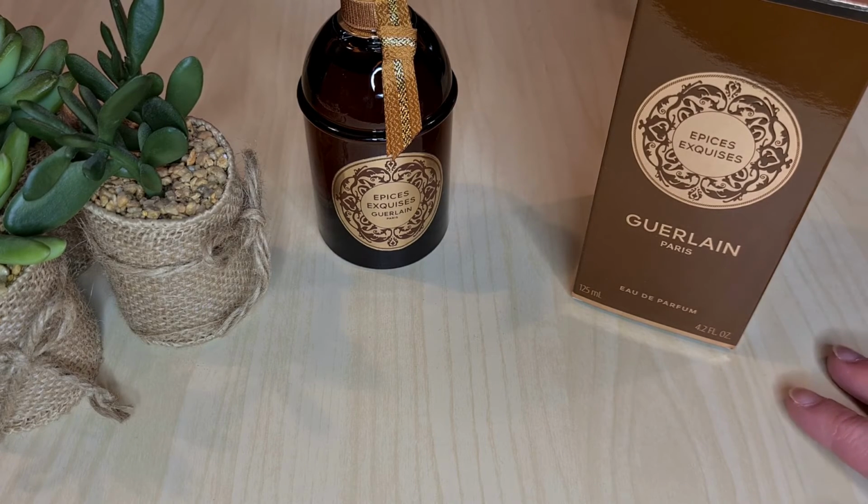Apparently, it's quite similar to Changing Constance, and if Changing Constance is similar to Minuit demi, I would say it's definitely sweeter and less spicy than this one, with maybe more coffee and caramel. This one is an overdose of cardamom with some woody notes behind and some spices.